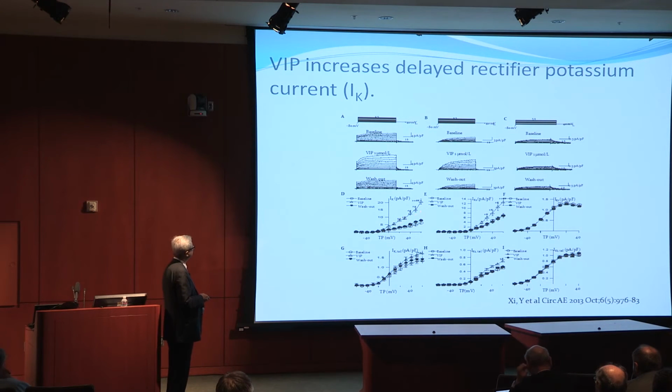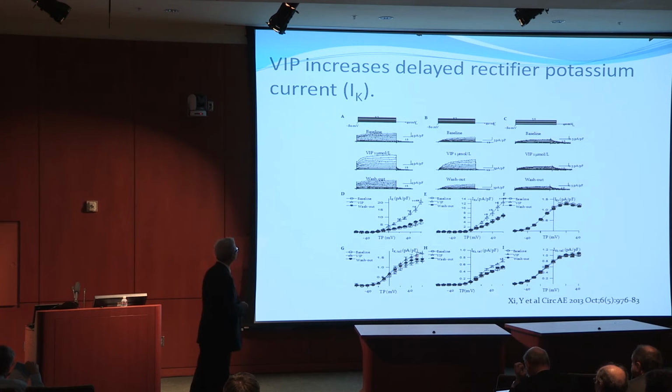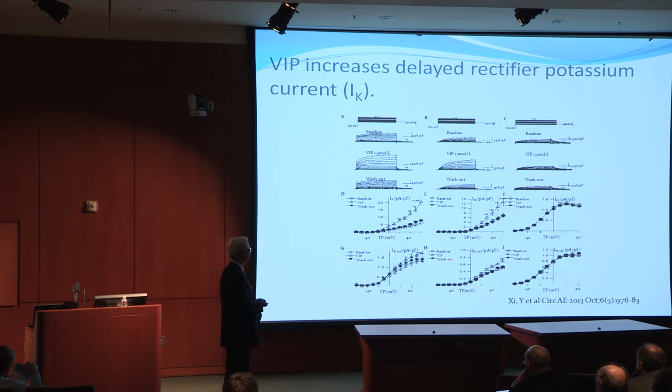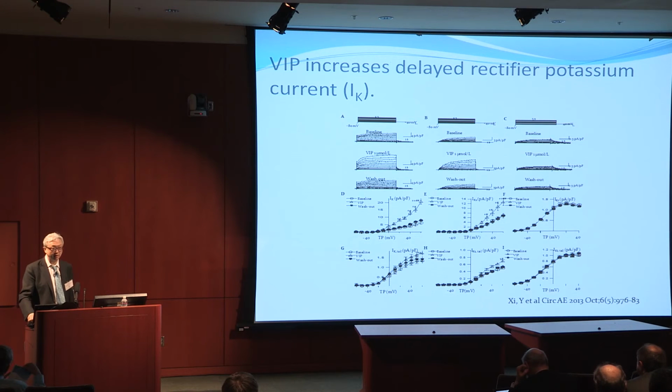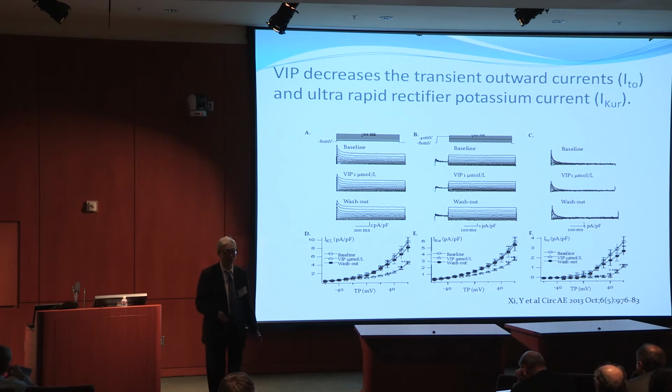This is baseline and washout; essentially they overlap, and this is with VIP perfusion. So VIP accelerates the delayed rectifier potassium current. That explains why it shortens the action potential. It turns out its major effect is on IKs, not IKr. IKr is essentially unchanged. That explains one of the early papers using rabbit cells that demonstrated VIP actually prolonged action potential, because rodents and rabbits, unlike other mammals like humans or dogs, don't have a significant IKs.